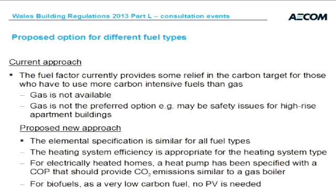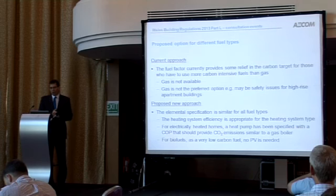Your compliance solution in 2010 has to be harder than gas, but not so hard as if you didn't have a fuel factor. So those situations where, let's say, gas is not available, LPG, oil, etc., or let's say apartment buildings where gas may not be a sensible solution because of safety issues.